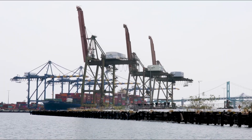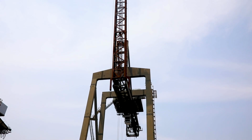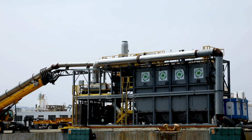On the right is Pasha Terminal. This 40-acre facility is known as a Green Omni Terminal. It is the world's first marine terminal with the ability to generate all of its energy needs from renewable resources.